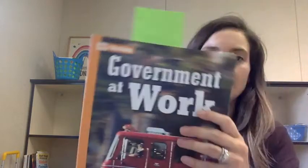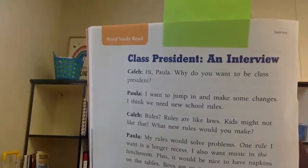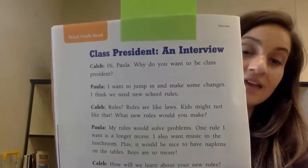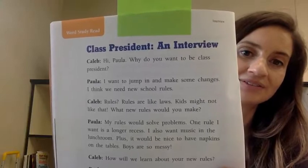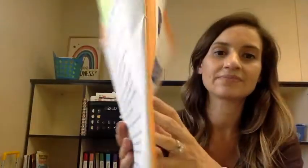Okay, and then after music, you're doing some reading from government work. Today you're reading an interview. An interview is when one person asks another person questions to get information, to get to know someone better. So in this interview, Caleb is asking the class president questions on why do you want to be class president? Because we're learning all about government. And you should have read last week all about government and laws.